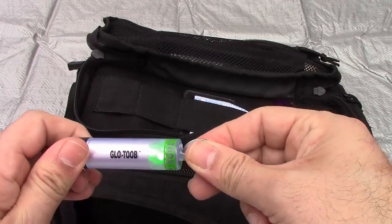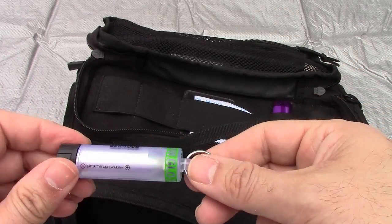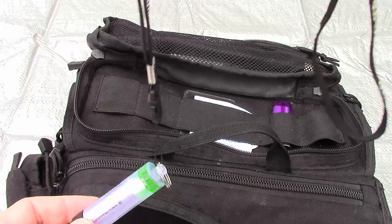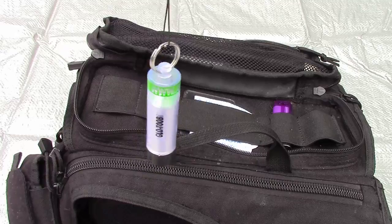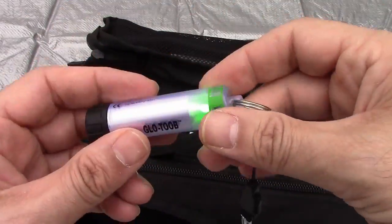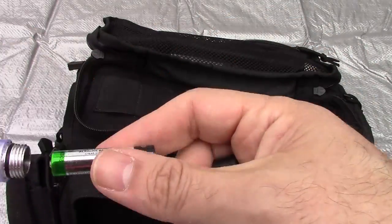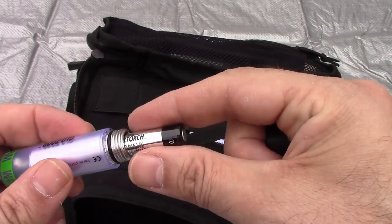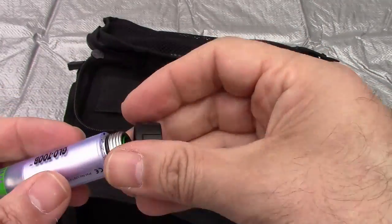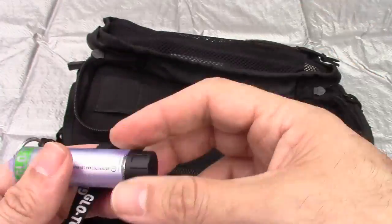By twisting this, it has three different settings: bright, a little dimmer, and then strobe. It comes with a lanyard. You can put it around your neck or clip it to your belt, and it helps a lot. It's powered by one AAA battery, so it'll go a long time, actually. And I like it because you don't have to throw it out when you're done like you do with a glow stick. You just change the battery.